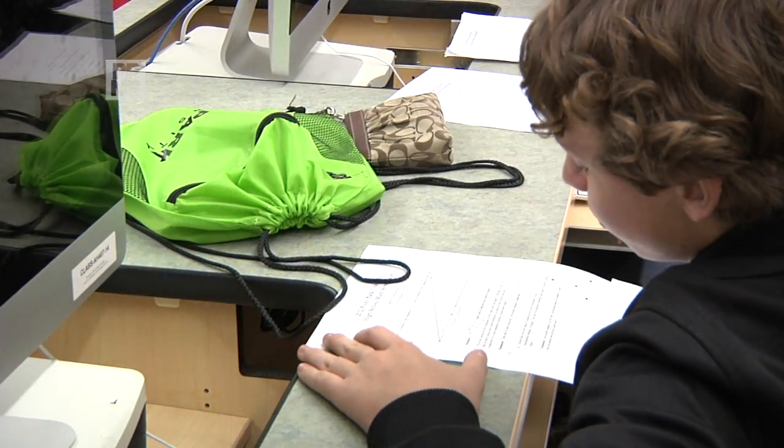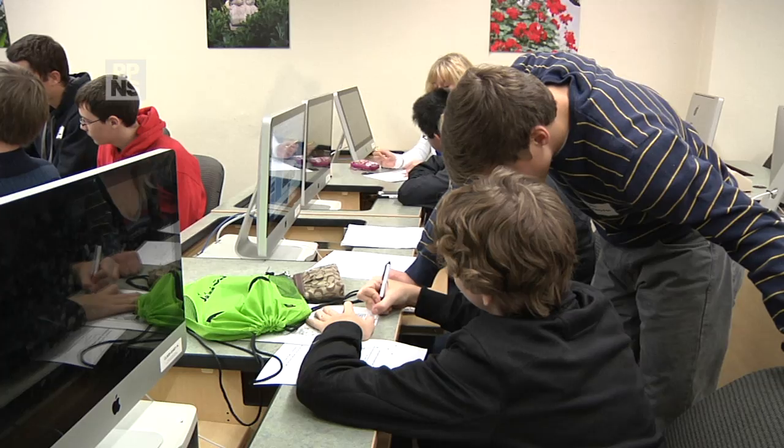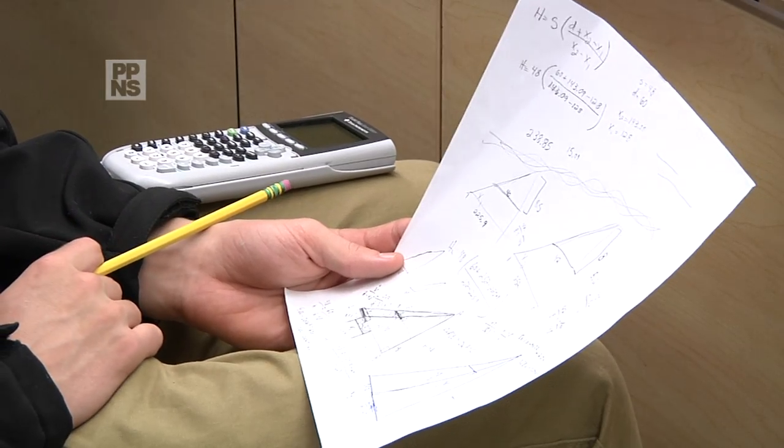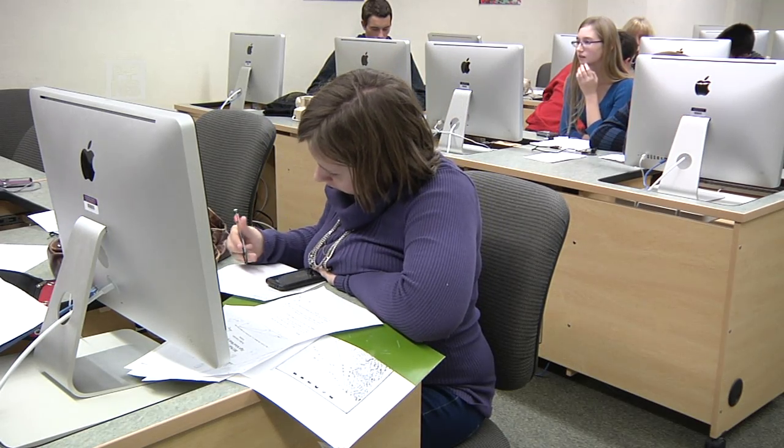This symposium is allowing high school students to be aware of the many programs Point Park University has to offer. Students don't necessarily know that we also have a wonderful education department, a great natural sciences and engineering technology department, and that we have other majors that they should look into when they're deciding on colleges.